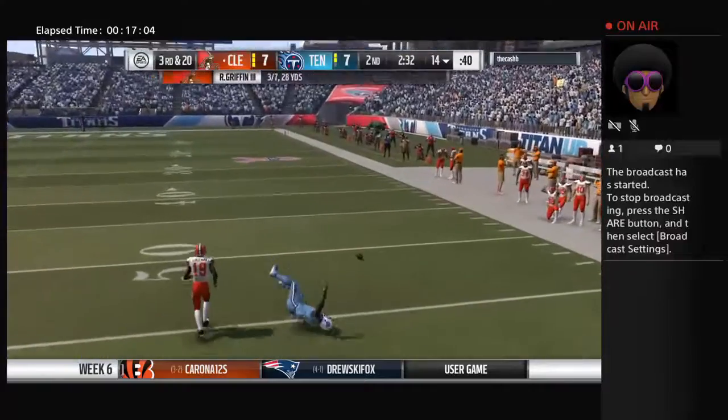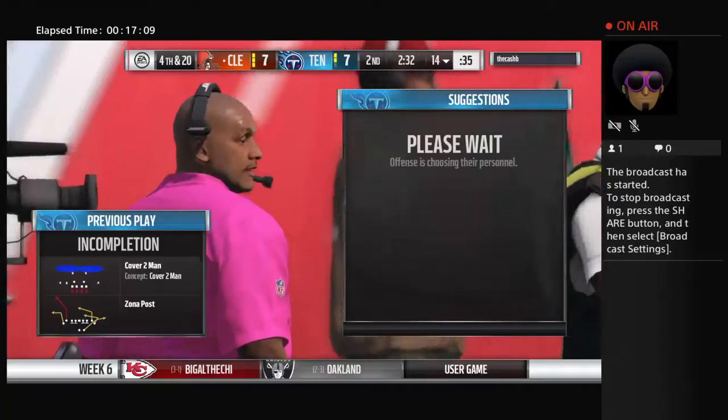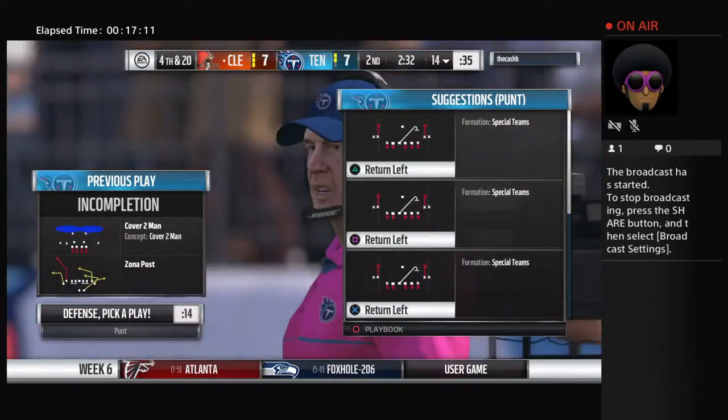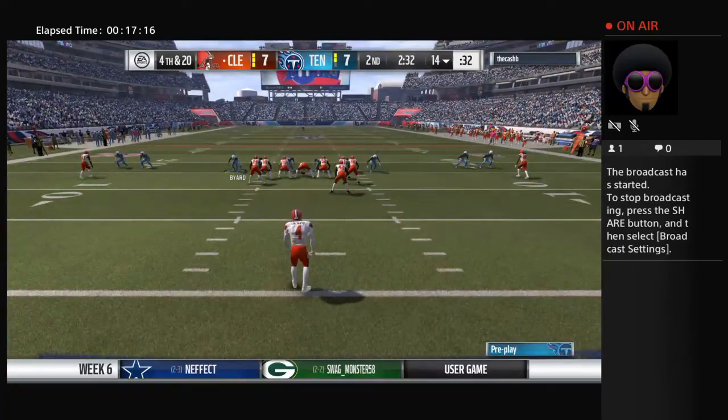And it's incomplete. Took a shot, couldn't connect. We know it's not an easy job to go out and catch passes when people are trying to tackle you and knock the ball away. But the bottom line is, that's a pass he's got to have and a pass he should have caught.